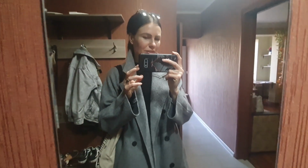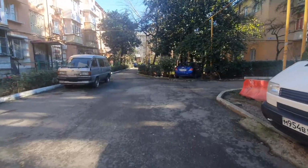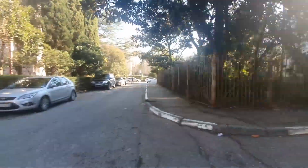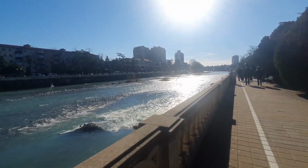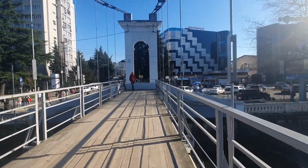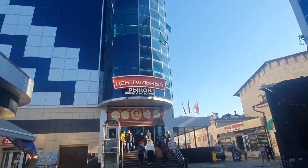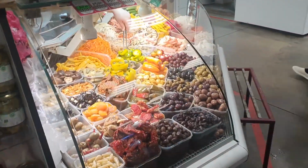You know what, today I have some free time and I might actually show you the local market. I'm just going out to see some daylight, in fact. It's sunny today. The market is right over there across the bridge. That's the old building, and here you can get some clothes. Here you can get food. Different pickles, look at this, just anything.